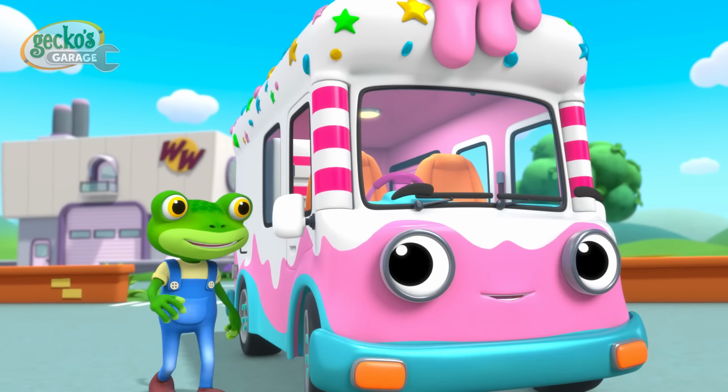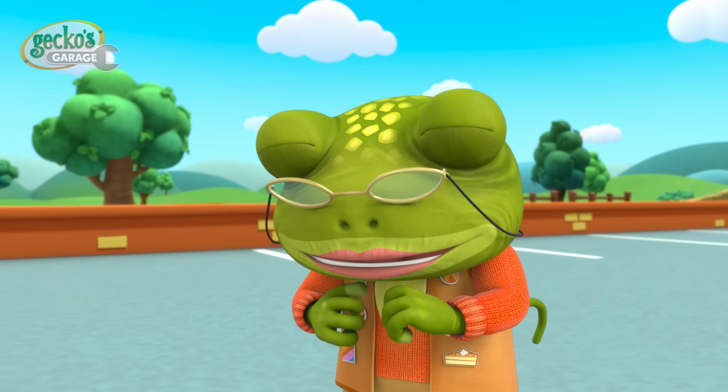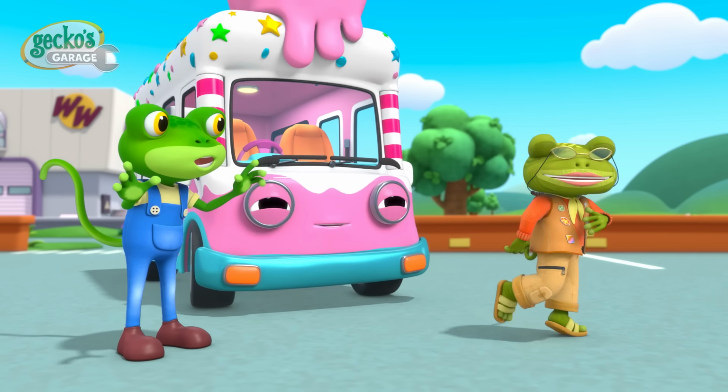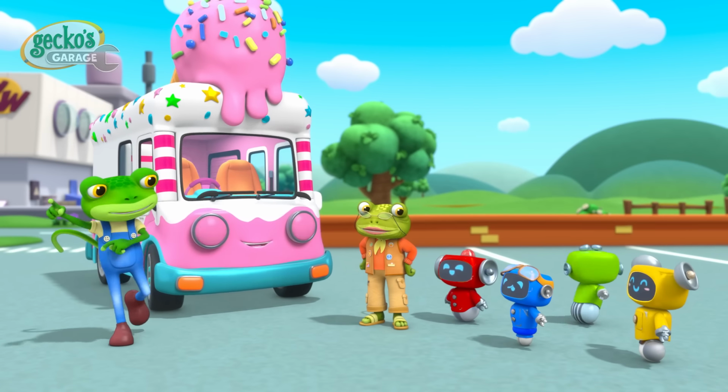That's it, Grandma. We can make a cool new jingle ourselves. Oh, can we, Gecky? I have always wanted to be on the stage, darling. We need some instruments to make music. Then we'll be a garage band.